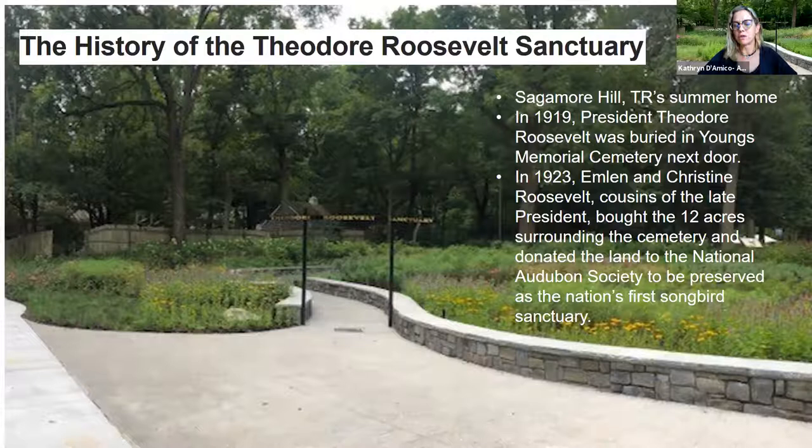So it was a natural thing that his cousins, Emlyn and Christine Roosevelt, donated this 12 acres of property right next to the cemetery to the National Audubon Society, and that was way back in 1923. So this property became the very first National Audubon Songbird Sanctuary in the country. And we're almost 100 years old now, and the property is almost the same as when it was donated to Audubon. So I feel like we've been doing a really good job at stewarding it.